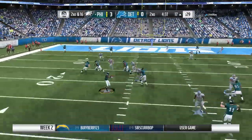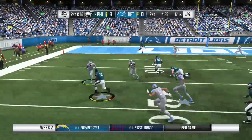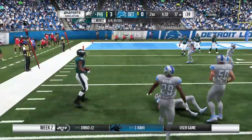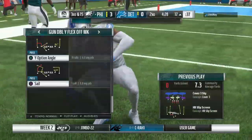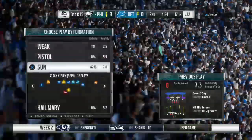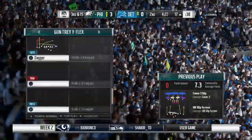Now Wentz. A screen to Bell. Nothing on the screen that time. Now it's 3rd down. So nothing there on the screen that time. That means all that great acting they tried on offense went for naught, didn't it?